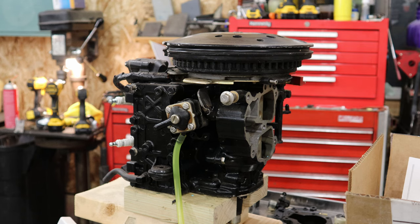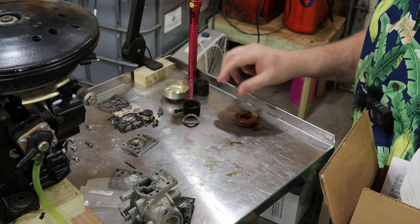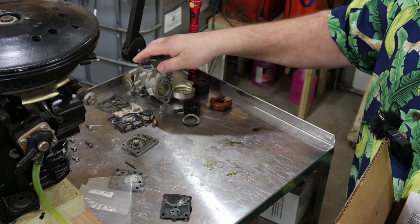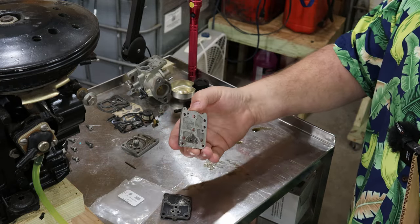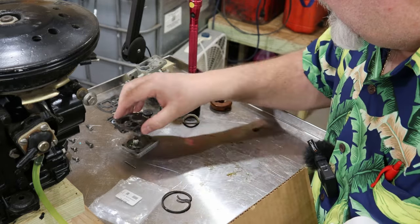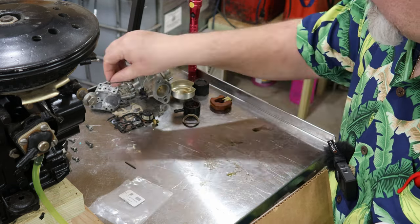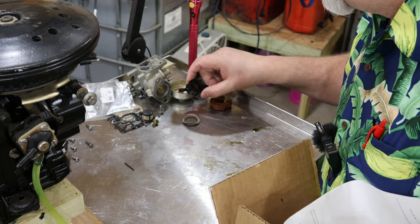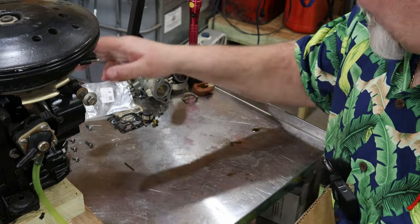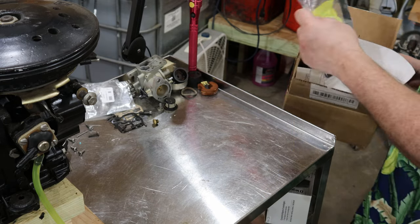Let's just back up and take a look at what I got here. So here's my box of goodies. I've got another carburetor off of something here. We're going to slide this over. That looks like fuel pump stuff there. Let me pull the other stuff over here and clean this off. All righty.